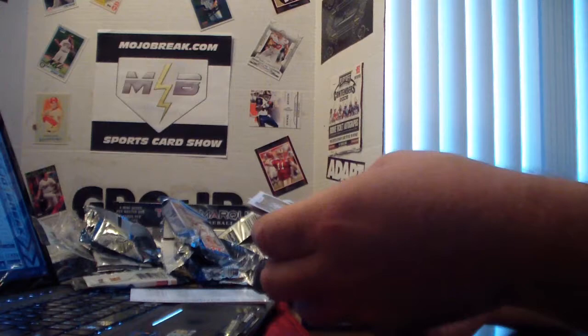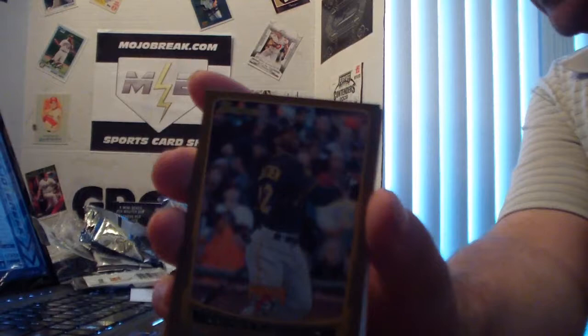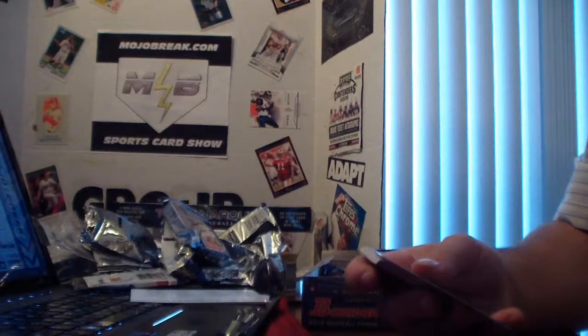We've got an Andrew McCutchen and an orange of Ian Gotch for the Braves. These are numbered to 250. Ian Gotch, Miguel Cabrera, and let's slow roll it. Not an auto, but it's Yimi Candelario for the Cubs. Bogaerts, Austin, Jimenez, McGinnis, Joe Ross, Will Swaner, Brian Wilson, Albert Pujols, J.J. Hardy, Billy Butler, Justin Verlander, and David Wright.